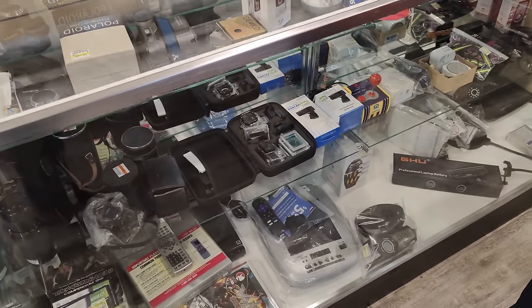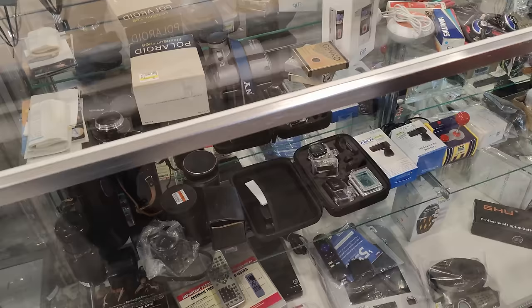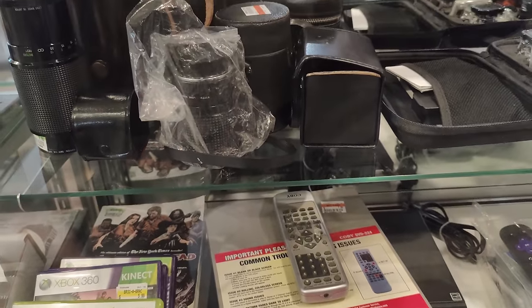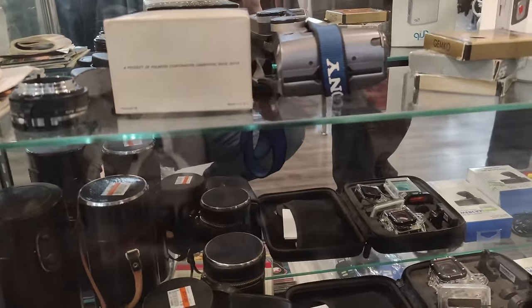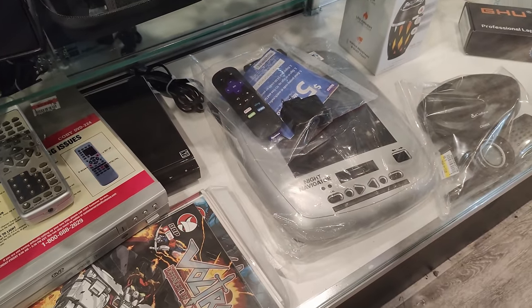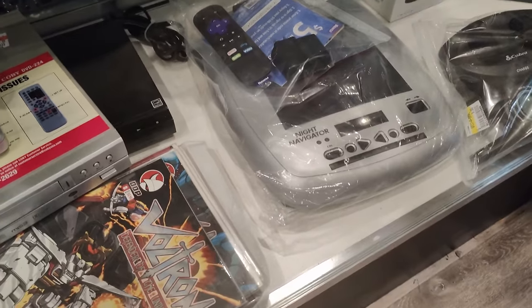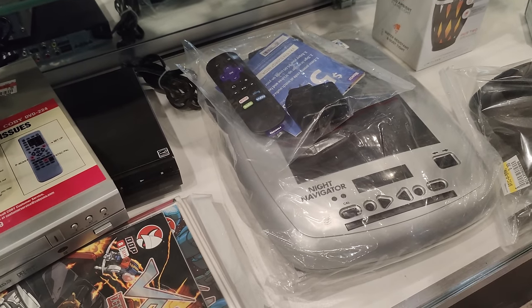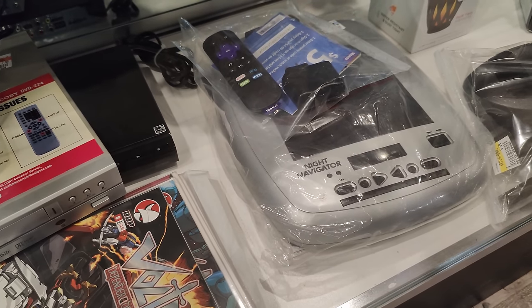So this is the Salvation Army down in South Center in Tukwila, Washington, and it's not my favorite thrift store around here. They don't get a whole lot of electronics, and a lot of it's pretty crappy, but what's strange is their collectibles case always has very weird, quirky things in it. I thought this Night Navigator might be one of those things, but it's just some kind of astronomy gadget, some kind of starfinder or whatever.